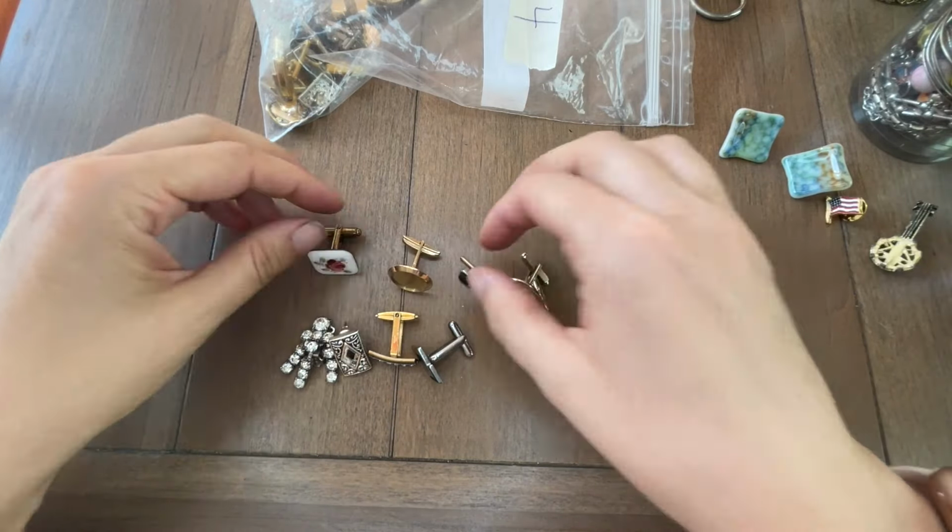Individual buttons. I don't know, I may collect these for like a little lot just because I have others like these, other individual thingies laying around. And then these little charms, I think I'm gonna collect these for my own crafting, to make my own little charm necklaces or bracelets. This pin is adorable, so I don't know if I would list that or hold on to it.